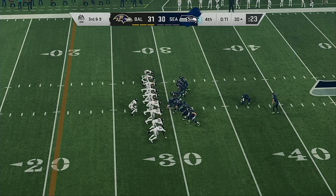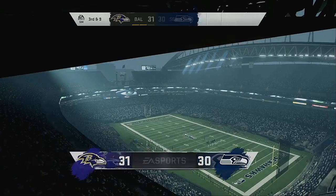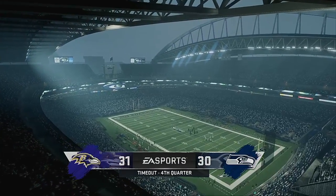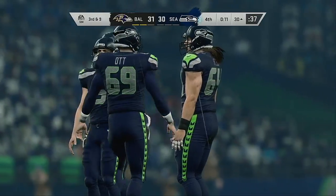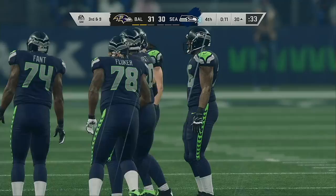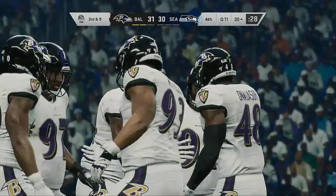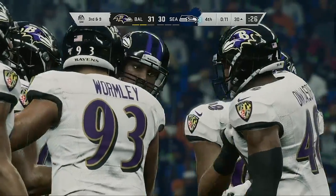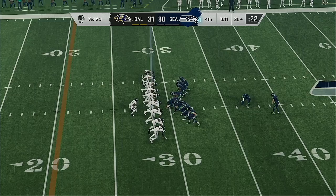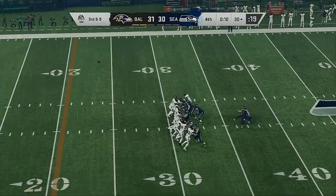So the field goal unit is on the field as this is a big spot right here. This to almost certainly win the football game. Now the Ravens going to use one of their timeouts. It's just their first. They've got two more to use here in the final stages. So now one of the biggest kicks of the night is forthcoming. This to almost certainly win the football game.